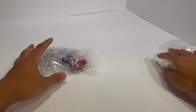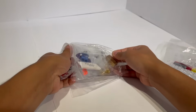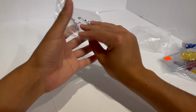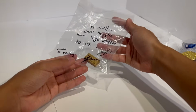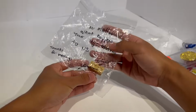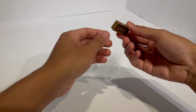Now, very interestingly enough, we actually were able to pick up some pretty rare factory misprints and molds from the store itself, so I'm going to set those aside for now, but the one thing I really want to say, which was really nice, was that they actually gave us a little bag where it says, no matter what happens, you're LEGO Masters to us, signed by the actual winners of Season 2, which is really great, as well as folks in the store, thanks for visiting, and their own golden brick, so that was really sweet.